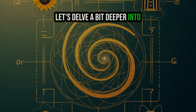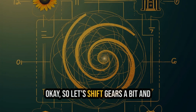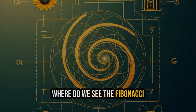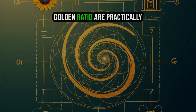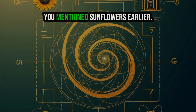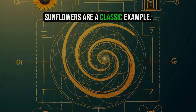Let's delve a bit deeper into how this sequence shows up in biological systems. Okay, so let's shift gears a bit and talk about those biological systems. Where do we see the Fibonacci sequence popping up there? The Fibonacci sequence and the golden ratio are practically everywhere in nature. Like where? Give us some examples. You mentioned sunflowers earlier. Yeah, sunflowers are pretty cool. What about them? Sunflowers are a classic example.